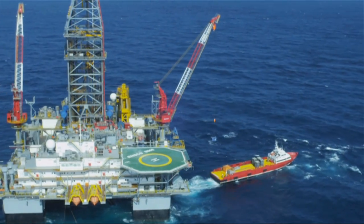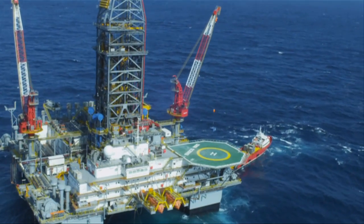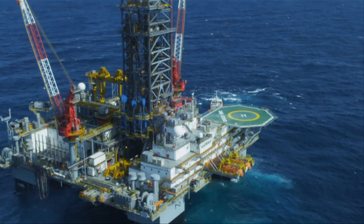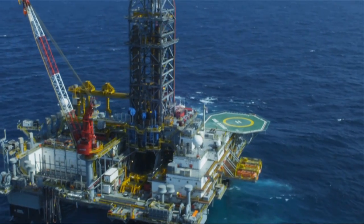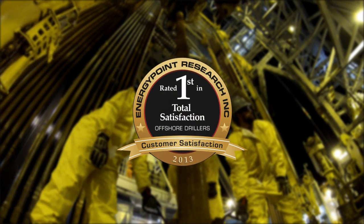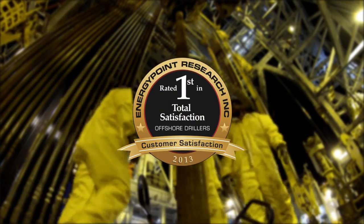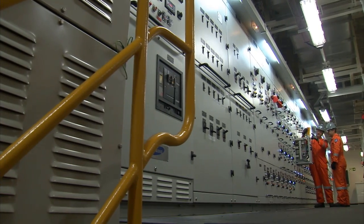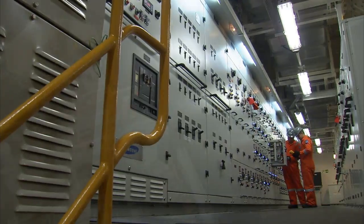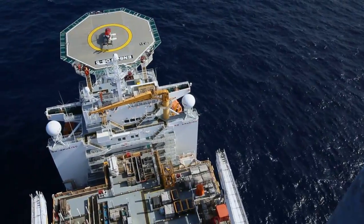Energy is a global industry. Ensco owns the world's second largest offshore drilling rig fleet with 74 rigs, over 9,000 employees, and operations on 6 continents. In an independent industry survey, customers rated Ensco the #1 offshore driller in total satisfaction for a 4th year in a row. Ensco accomplishes this by instilling a culture of safety and operational excellence in their workforce, and by investing billions of dollars to build state-of-the-art drill ships.